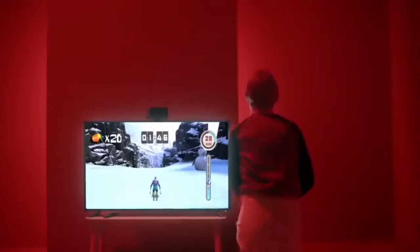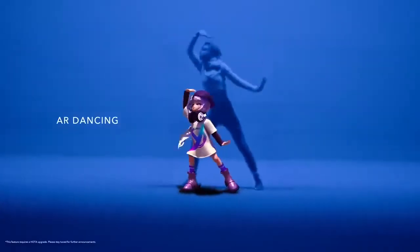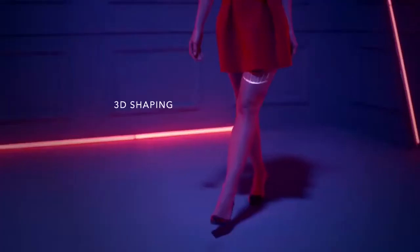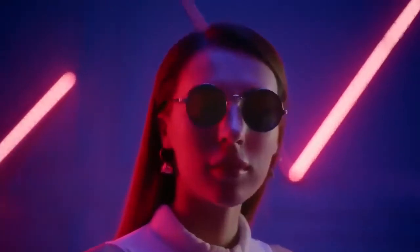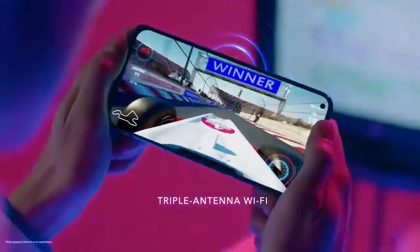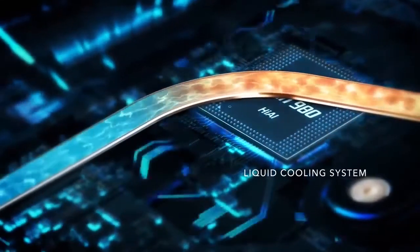3D motion controlled gaming keeps you on your toes with fun physical exercise. Experience real-time in-camera retouching with 3D shaping and be amazed as you emerge from the background precisely. The triple antenna Wi-Fi and the liquid cooling systems make game lag a thing of the past.